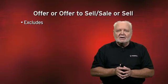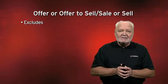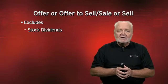If the company goes out of business, the creditors of that company can assess against the shareholders of the company the difference between the price they paid, 25, and the par value of 50. That's assessable stock. If you attempt to give that away, that was an offer. If you do give that away, that is a sale. Now, excluded from the definition, if you will, of an offer or sale, stock dividends.